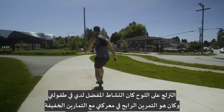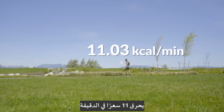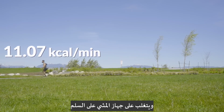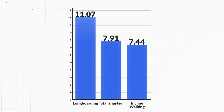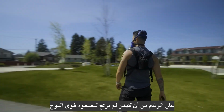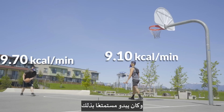Longboarding, an activity I loved doing as a kid, was winning in my calorie battle for low intensity exercise, burning an impressive 11 calories per minute, beating the elliptical, Stairmaster, and other forms of cardio that I just don't really enjoy. And although Kevin didn't feel comfortable hopping on the board, basketball was working out really well for him, and it looked like he was having fun doing it.